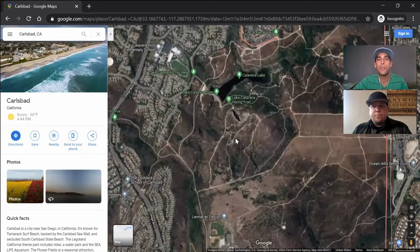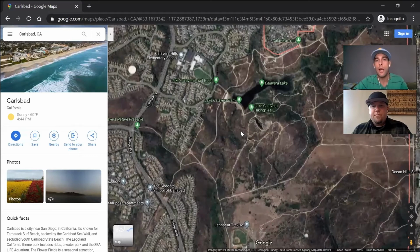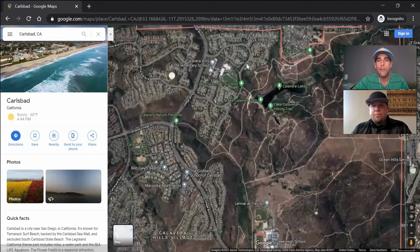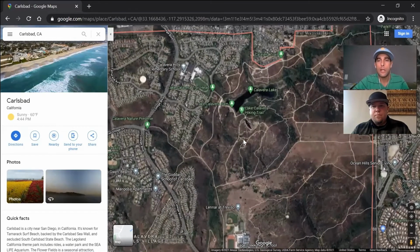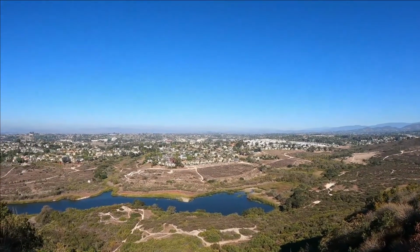This is probably the most trails that we have right up here. There's miles and miles of trails cruising around here, and if you're living in this neighborhood, Calavera, it's either a quick little drive, you can park right here and cruise in, or they have a few other access points. Or if you're not living here, you live in other parts of North County, it's a little drive. Like I said, there's plenty of parking. It's pretty spread out.